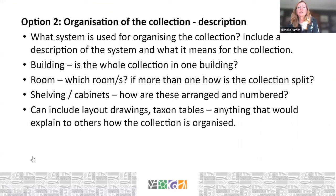Okay, so this is the second option. If you're not really that interested, or you've already done it and there are no issues with your collection storage, you might choose option 2. And again, everybody should have this. If you're not doing the course, you should have a documented way that your collection is organized. So, for example, I think Nkosanachi said for SIAB, or whoever was narrating that great video, I've got a suspicion it might have been Sipamandla, but there you've got, it's organized by family and then within family by genus.